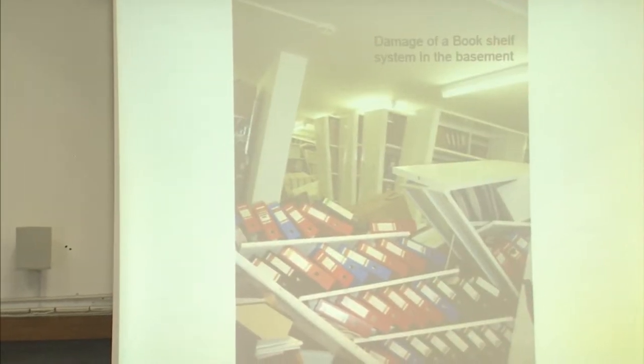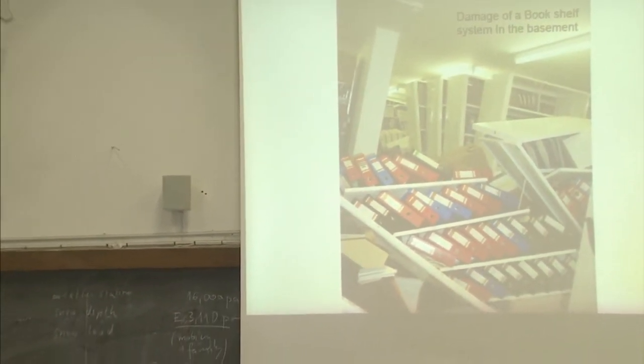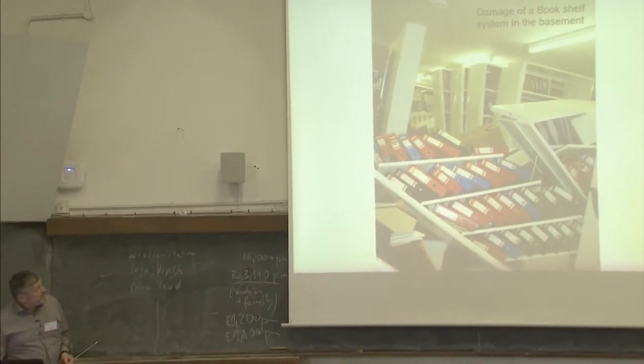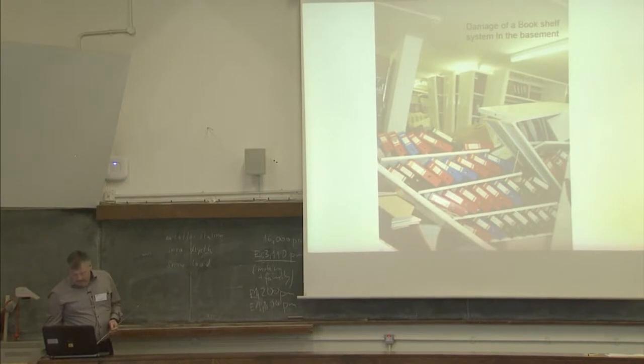There was some damage to the interior because of high acceleration levels. This is actually in the basement of the building. Recently installed book rack.